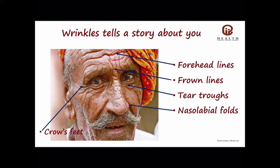Here you can see some of the wrinkles over the forehead. So these are called forehead lines. Now, there is another set of wrinkles between the eyes. When we frown, these lines develop. So these are called frown lines. Here are certain lines just below the eyelids, the lower eyelids. These are called teardrops. There is another line beside the nose. These are called the nasolabial fold. Naso means nose and labial means our lips. There is another set of lines just beside the eyes. These are called crow's feet.